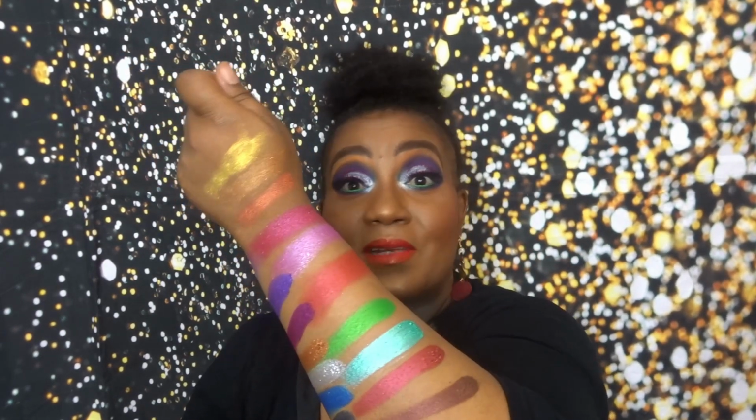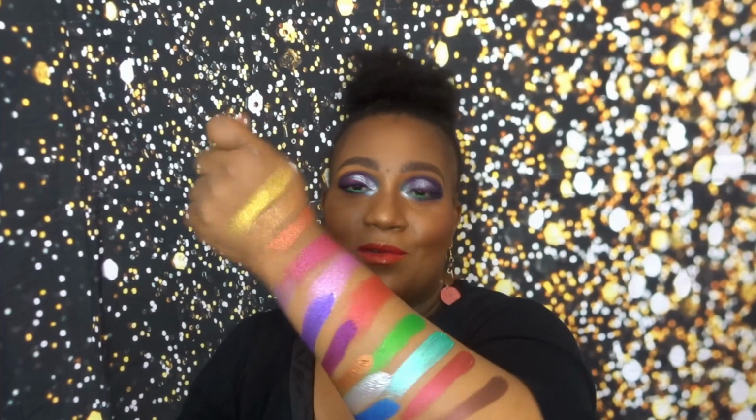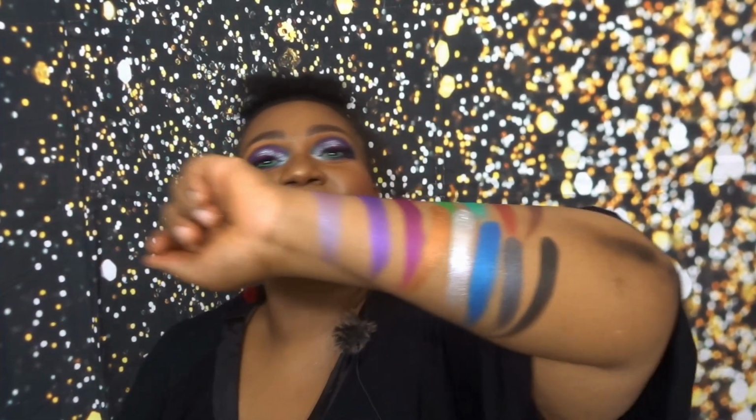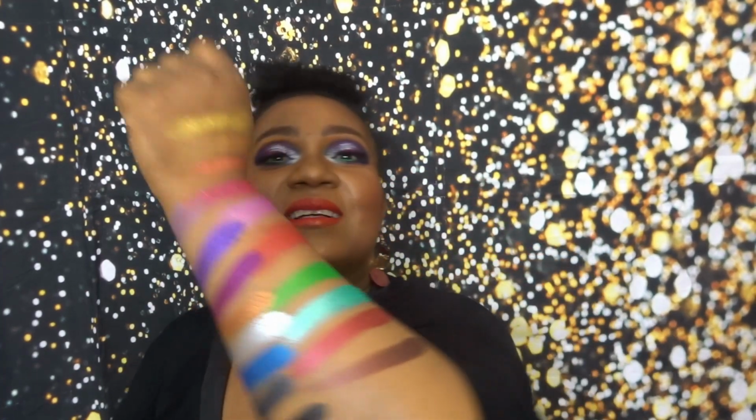Oh, this one I'm definitely putting on my Instagram. All of the swatches, absolutely gorgeous. It's like a Christmas party of colors. Look at that. If you only have the budget to get one palette, then let it be this Shimmer Down palette, especially if you love shimmers. Yeah, it's beautiful.